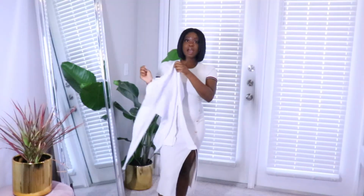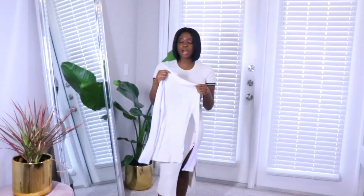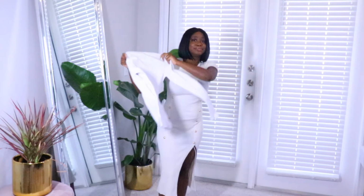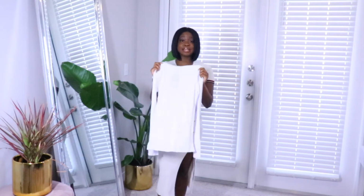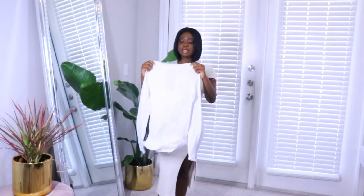And the last item I got from One Stylish Lady is just a white turtleneck. I honestly didn't want to try it on because of makeup, and it's a turtleneck, and y'all know what turtlenecks look like. But I did think it was a good basic staple to have in my wardrobe because I didn't have one. And I believe it was on sale as well. So that's why I got this.